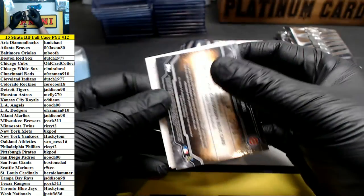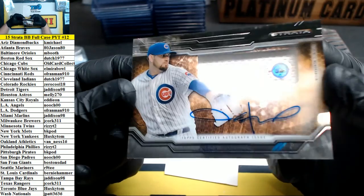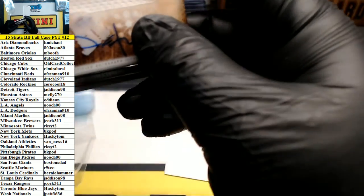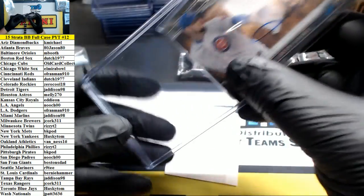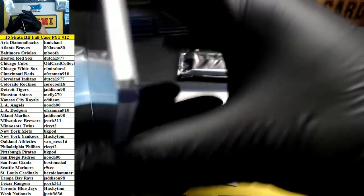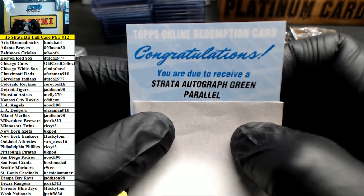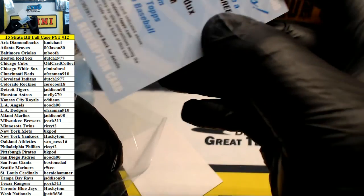Another redemption. Clearly authentic autograph relic. Jason Hamill, Chicago Cubs. Old card collector. And redemption. Strata autograph green parallel of Greg Maddux. Wow, Braves. Green and a black. 80 Jason 80. Craziness.